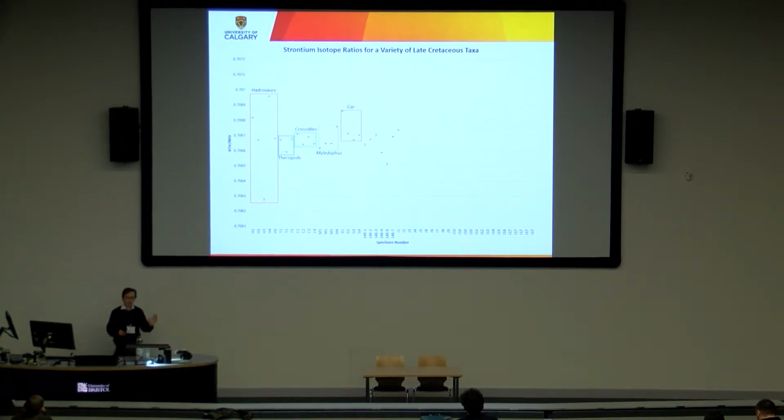And finally, I took a hadrosaur jaw that I found in the Badlands of Dinosaur Provincial Park. It wasn't in very good shape by the time I found it, but there were lots of teeth that had eroded just immediately below it. So I was very confident they're all from the same individual. And this is where the data from that individual plotted. So it's not plotting as low down as the individual loose hadrosaur teeth, but it is trending to higher values than what you see in the non-migratory taxa.